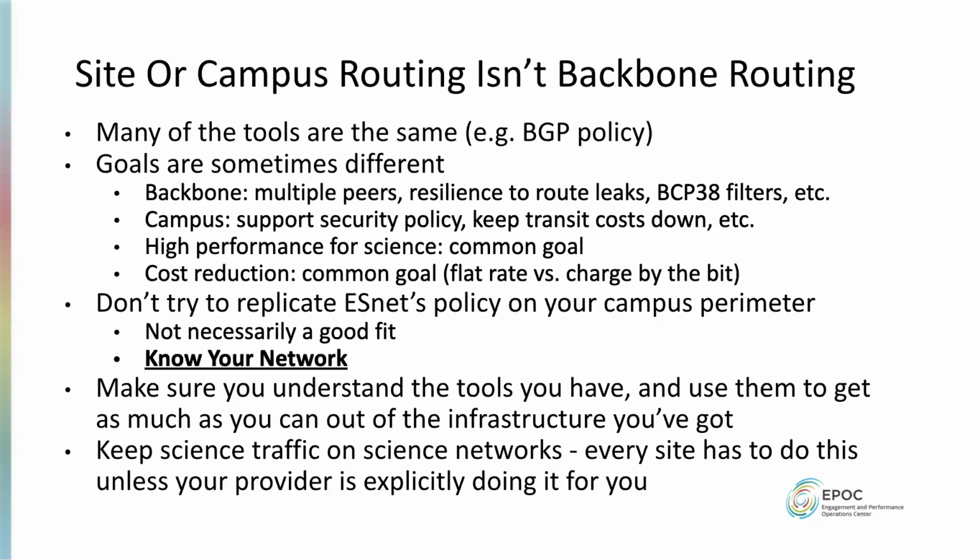It's all you. But if you understand the tools that you have, then you can get the most out of the infrastructure you've got and the network connections that you've got. And included in that is the ability to keep science traffic on science networks. And this is something that everybody has to do unless you only have one upstream, and your provider's doing that for you, in which case, hey, great. But as soon as you have multiple exits from your campus, this is a set of decisions that you need to make.